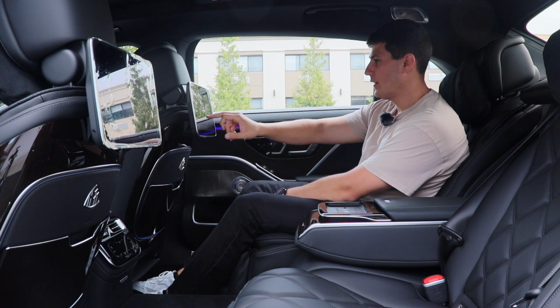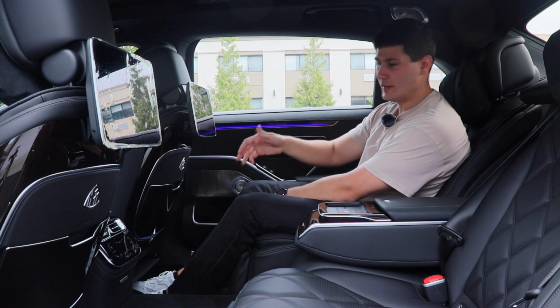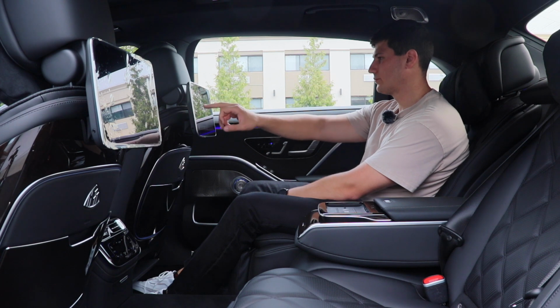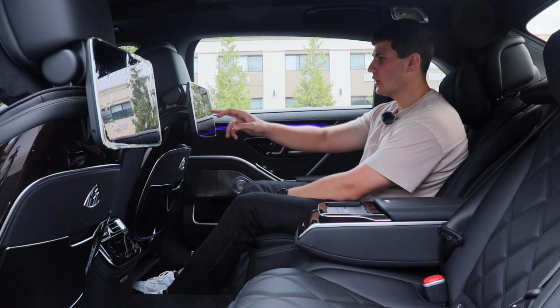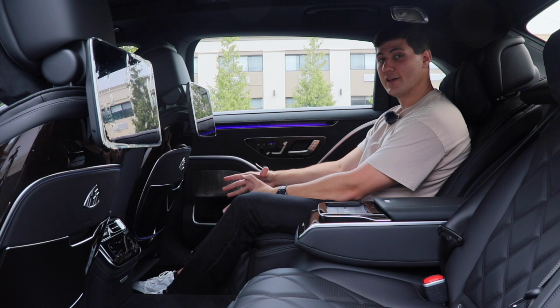Oh my God. So going through here, we have, again, like I said, you can control the left seat, the right seat. Oh, I feel them. I have it on intense right now. That feels really good. We have different seating positions that we can do on here. You can change your climate control to whatever you want. You can change your ambient lighting back here as well.